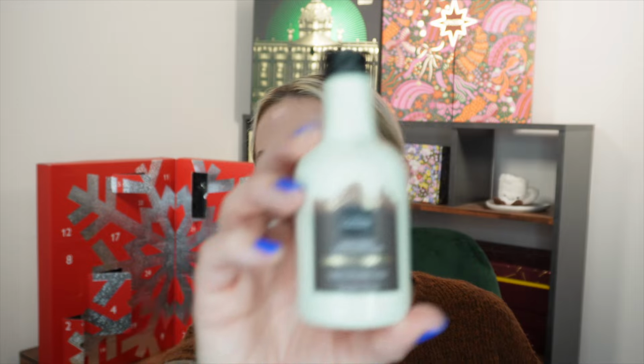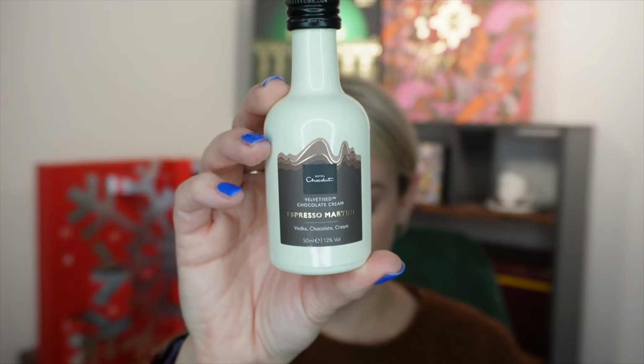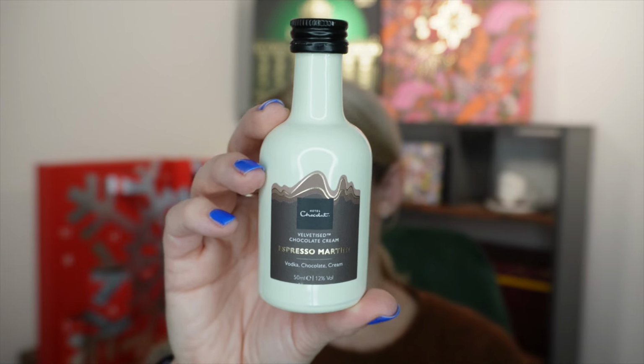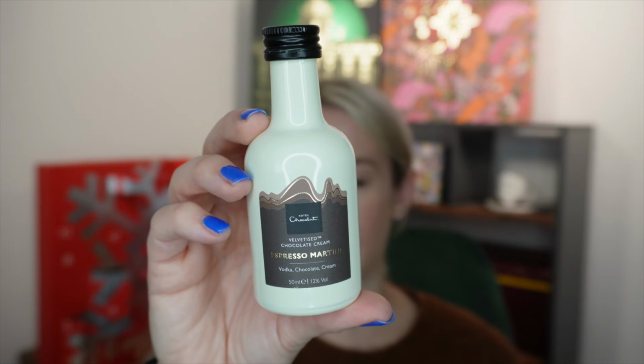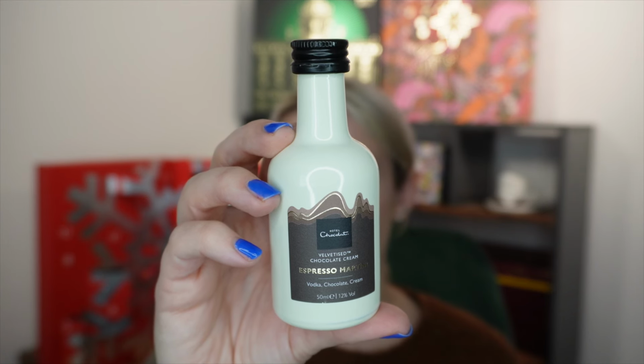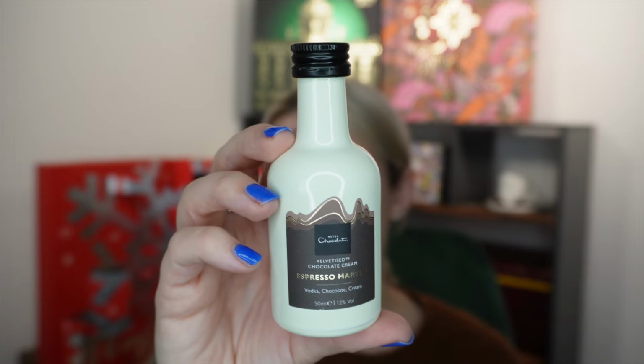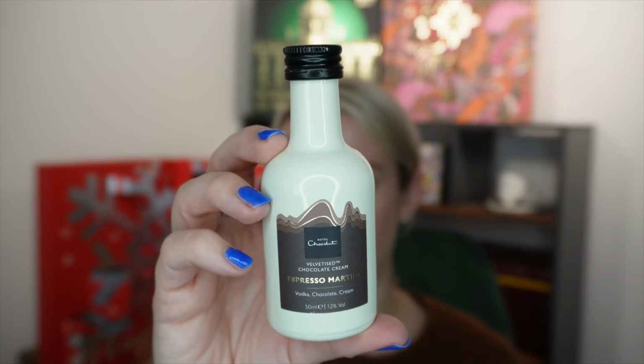Day 6, a warming vodka cocktail to sip by the fire. And this is the espresso martini, which is my favourite of the velvetized creams. Absolutely delightful. It's got that lovely kind of coffee taste to it as well. So it's espresso martini chocolate cream, and again we get the 50ml size and it's 12% alcohol by volume.